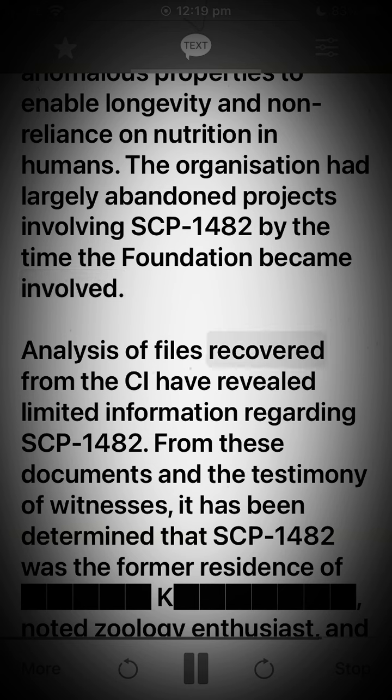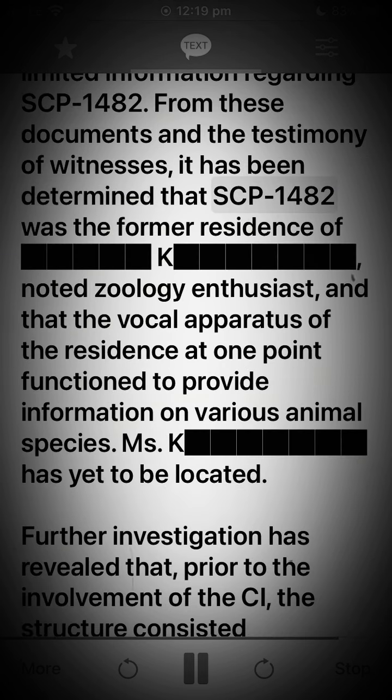Analysis of files recovered from the CI have revealed limited information regarding SCP-1482. From these documents and the testimony of witnesses, it has been determined that SCP-1482 was the former residence of K, noted zoology enthusiast, and that the vocal apparatus of the residence at one point functioned to provide information on various animal species. Ms. K has yet to be located.